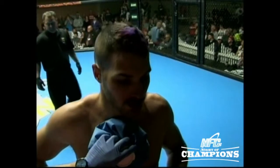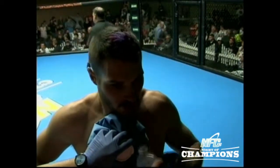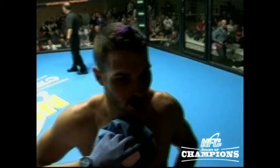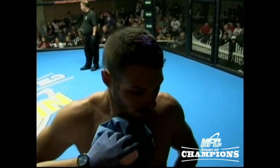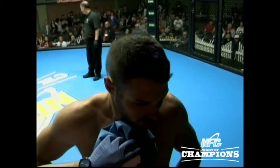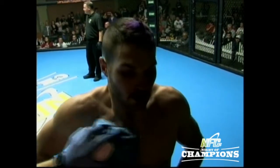He needs to have more head movement as well because they're both wanting to stay in the pocket. It's not the smartest strategy for either of them. Obviously, the last couple seconds there may have cost Shawn Carter the round. Mr. Carter needs to, you know, they both landed good, nice leg kicks. Looks like it just comes down to gas.